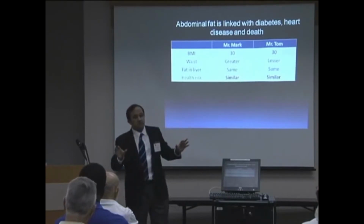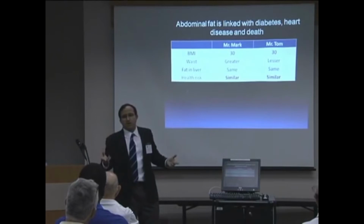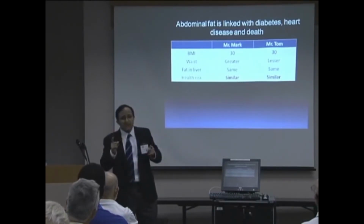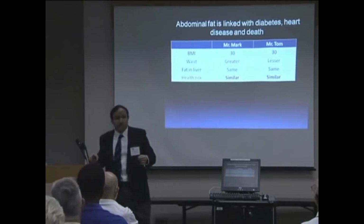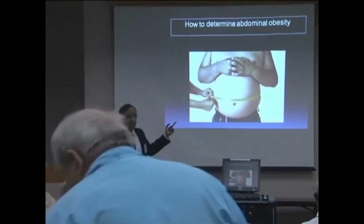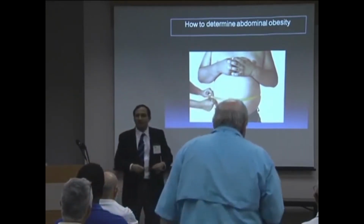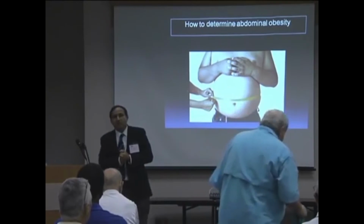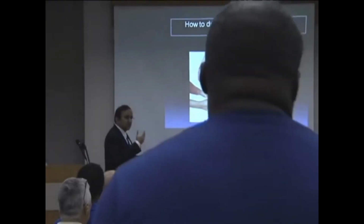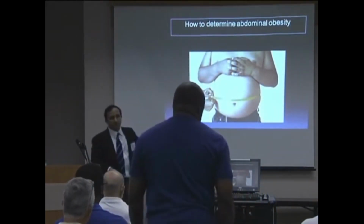It is possible to look at how much fat is in the liver. There are procedures one can do to find out. It can be done, it's not done routinely. But that's why we have markers for liver fat, and that marker is your waistline. Abdominal fat is a good marker to tell how much fat is in your organs, such as the liver. Here is a way to measure that.